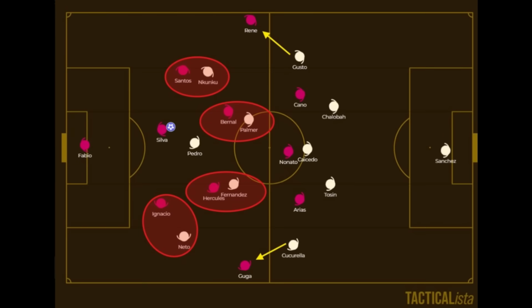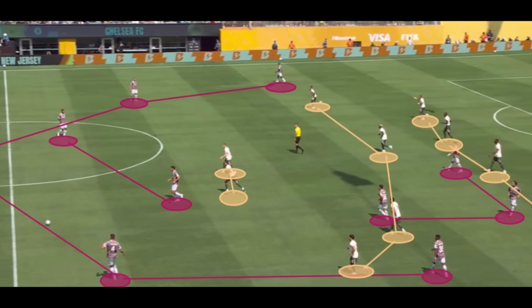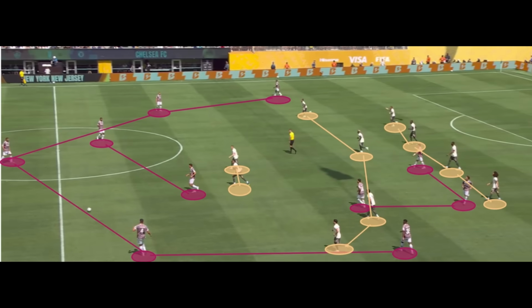And because Fluminense were light in the midfield, looking at the man-marking system that happened, which is Neto and Nkunku covering the wide centre-backs, Palma and Fernandes covering the two midfielders, and João Pedro on Thiago Silva, it always meant that Fluminense did not have an extra player when it comes to attack. And this made it so easy. Their only option was trying to shift the ball out wide and trying to use the width of their fullbacks to create overloads against Chelsea.